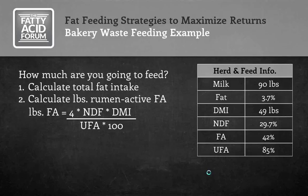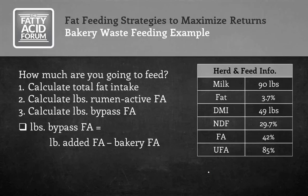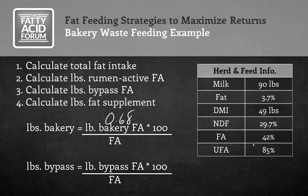The third step, the remainder, what's left over out of the 2 pounds, can be a rumen inert or bypass fat. So the pounds of added fatty acid was 2.1 minus the pounds of fatty acid from the bakery waste, 0.68, and that leaves 1.42 pounds of fatty acids left over that can come from bypass fats. The last step then is to calculate the pounds of each. So the pounds of bakery is the pounds of bakery fatty acids, 0.68 times 100 divided by the fatty acid content of the bakery waste, 42, and that works out to be 1.62 pounds.